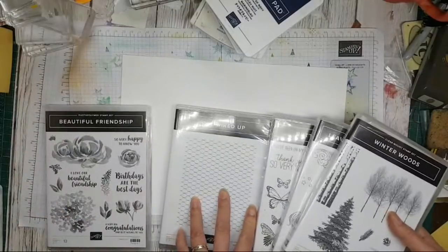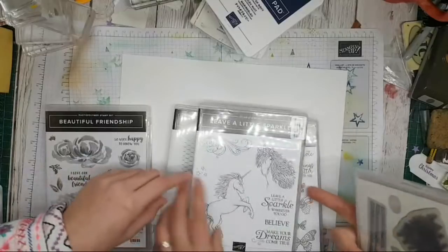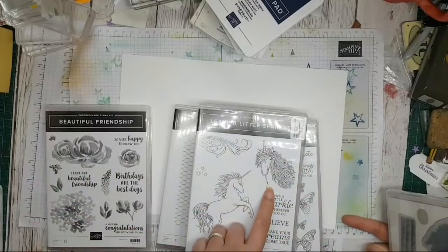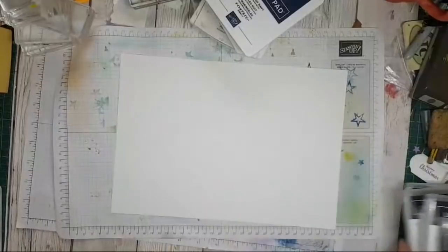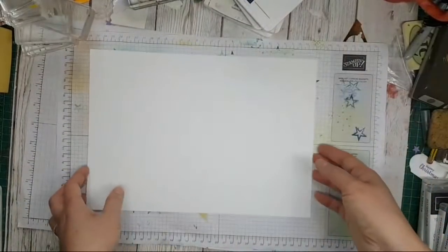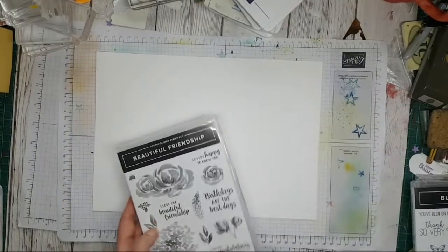Flowers. So you want flowers and what? Flowers. Then I wouldn't mind seeing a unicorn head popping out of some flowers. And then some small butterflies. Okay, let's start that. So this is going to be very similar to one that I released yesterday, the purple one.